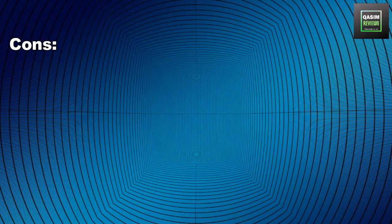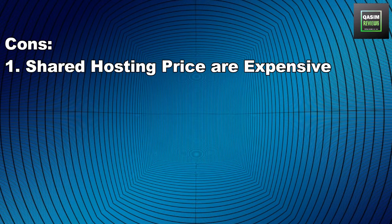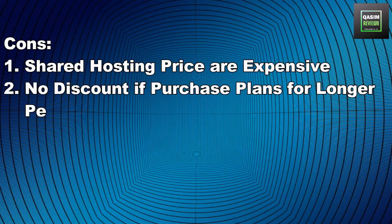Now talking about the cons. The first con is that their shared hosting price is expensive. And the last con is that they have no discount if we buy it for a long period.